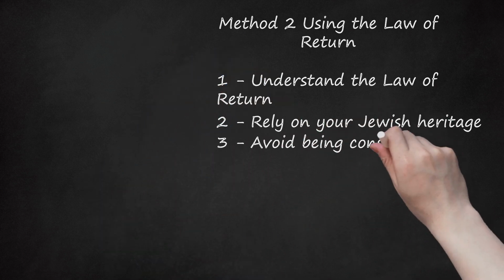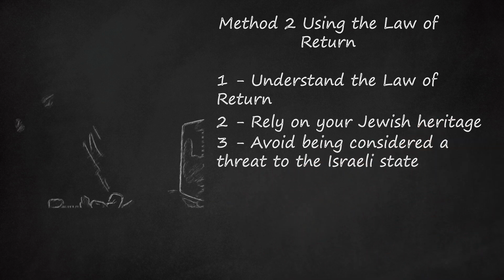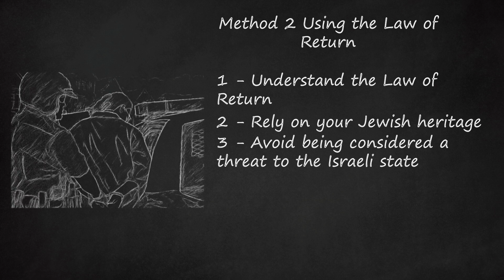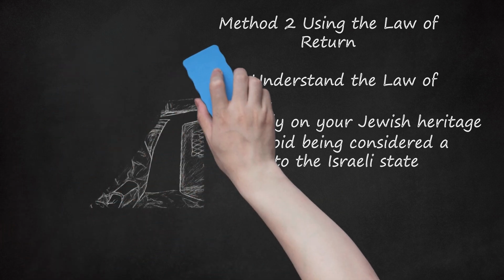3. Avoid being considered a threat to the Israeli state. The Israeli government can deny anyone citizenship under the law of return who they deem might be a threat to the Israeli population, or who might engage in activities intended to harm Jews. This caveat is meant as a safeguard for the existing citizens of Israel and to keep people out who mean them harm. This means that you should avoid any involvement in extremist groups, especially those who are anti-Semitic. You should also ensure that you have no criminal record and that you aren't infected with a contagious disease.